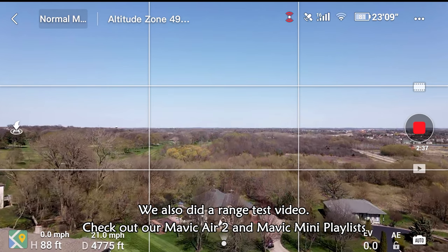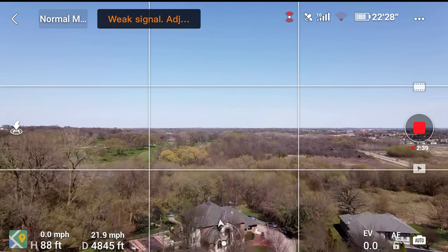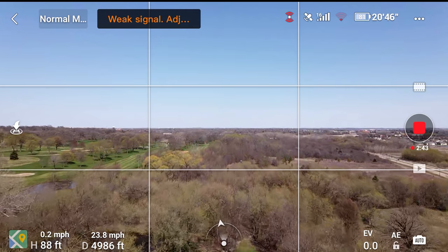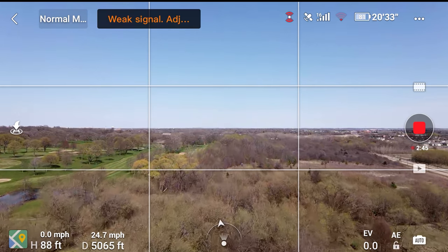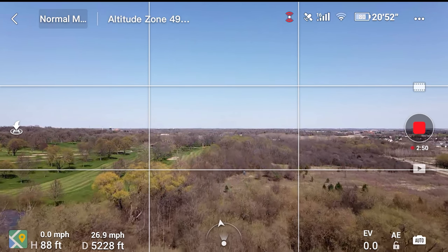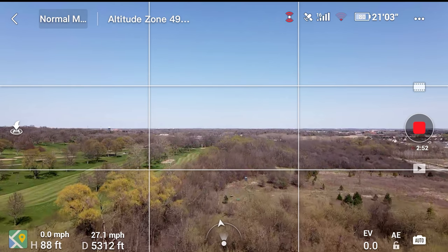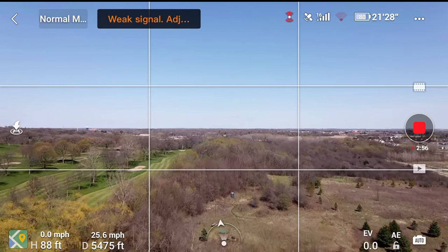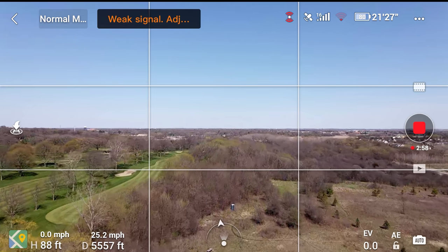Now, you don't want to be flying your drone that far, but the OcuSync system on this is far superior to the Wi-Fi range system on the Mini. That matters if you fly in places where there is other Wi-Fi, that could cause interference. You're not going to get interference like you would with the Mini on the Mavic Air 2. Better range, better reliability, better signal strength.